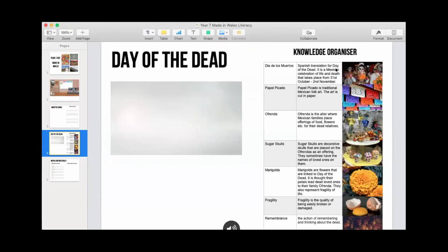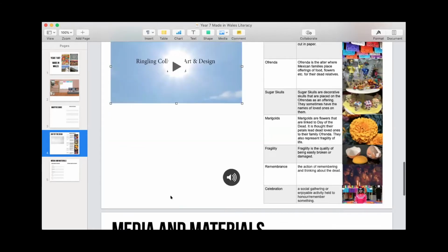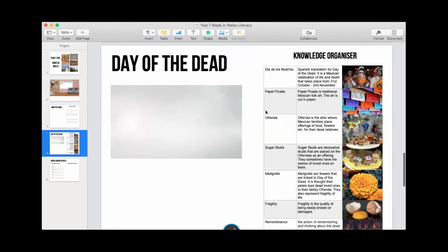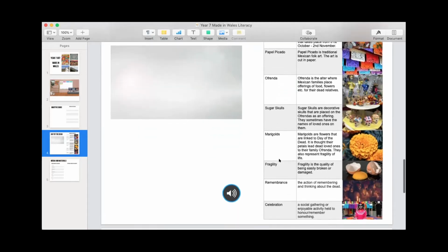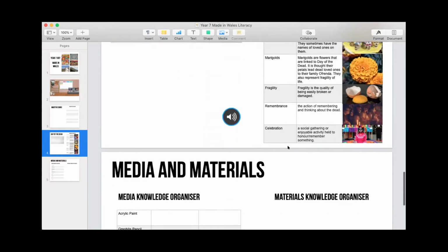Within here, I've included a knowledge organizer, which we're starting to develop within our school. There's also a video of the Day of the Dead. It's an animation, so they're able to watch that and interact with it. In addition, I've recorded some audio of me saying the words that are in the knowledge organizer. That allows them to understand how these words are said, particularly with them being Spanish words linked to the Day of the Dead. It helps them to develop the verbal element of it.